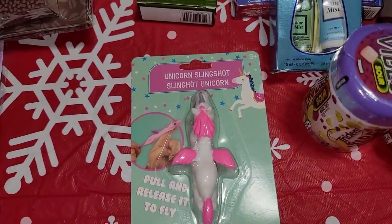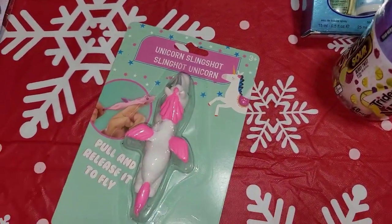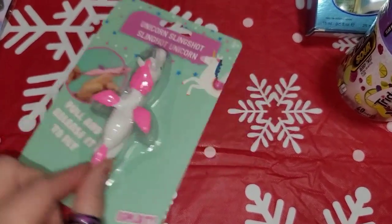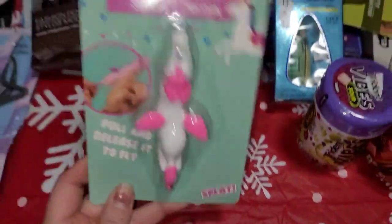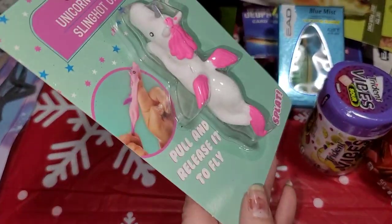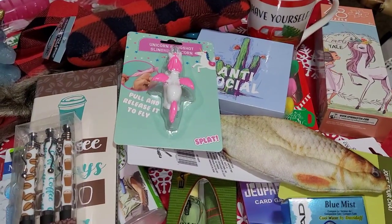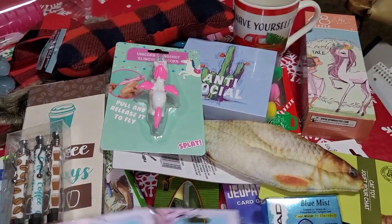And then I found this unicorn slingshot pull and release. I'm not even going to lie, you guys, these are so fun. I have played with the chicken ones. There are unicorn ones now. And I'm telling you, there's just loads and loads of fun to be had with those.